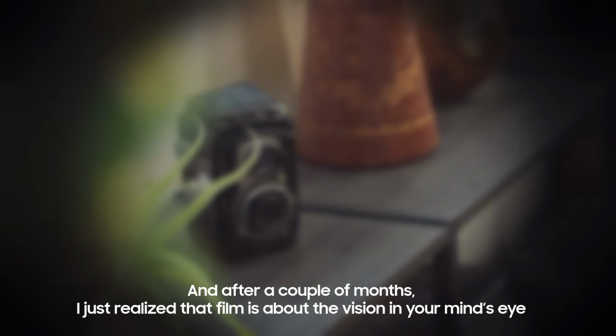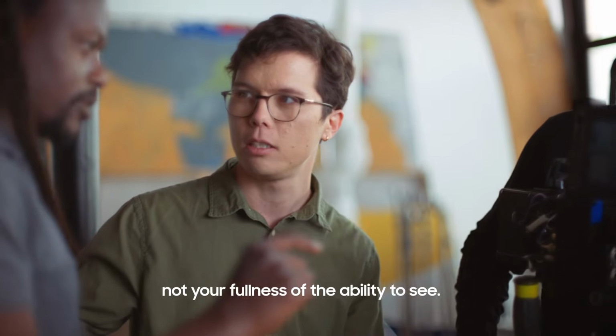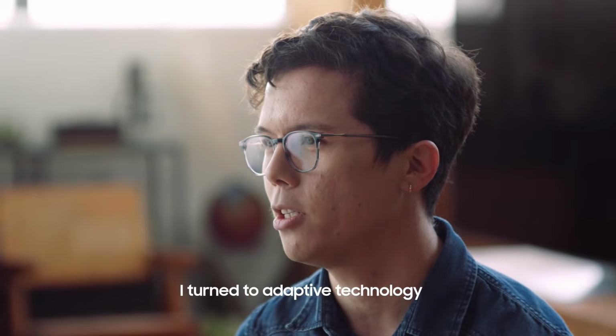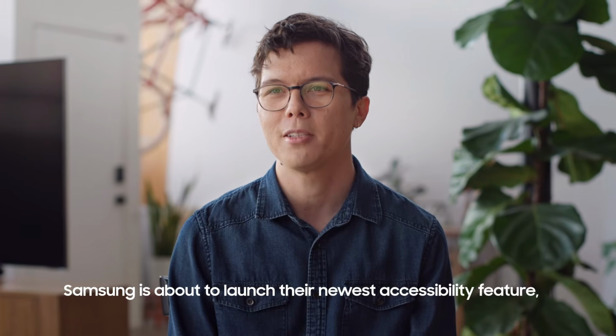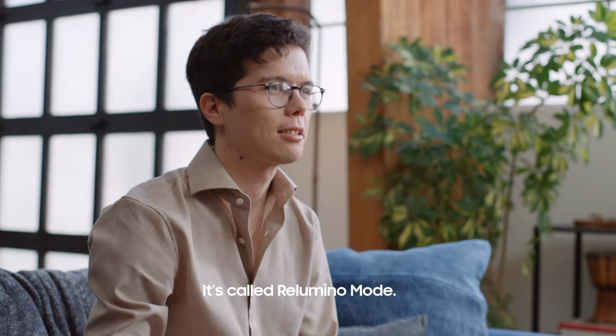And after a couple months, I just realized film is about the vision in your mind's eye, not the fullness of your ability to see. I turned to adaptive technology so I can keep doing what I love. Samsung is about to launch their newest accessibility feature, which I'm really excited about. It's called Relumino Mode.